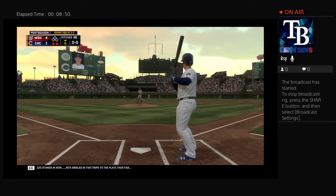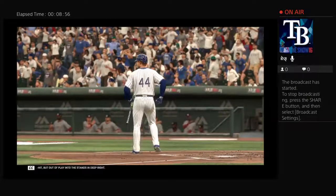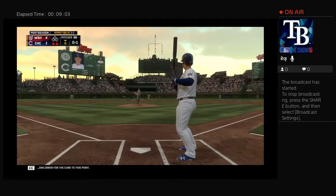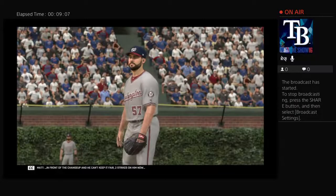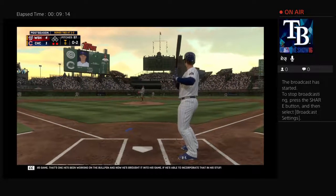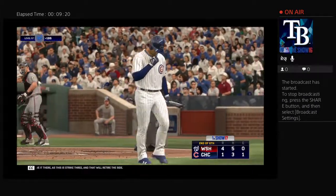He's singled in 2 trips to the plate thus far. And boy, well hit, but out of play into the stands in deep right. 1 run on 3 hits. 1 error for the Cubs to this point. In front of the changeup, and he can't keep it fair. 2 strikes on him now. He hasn't used that pitch much this game. That's one he's been working on in the bullpen, and now he's brought it into the game. If he's able to incorporate that. And we'll have to leave it there, as this is strike 3, and that will retire the side.